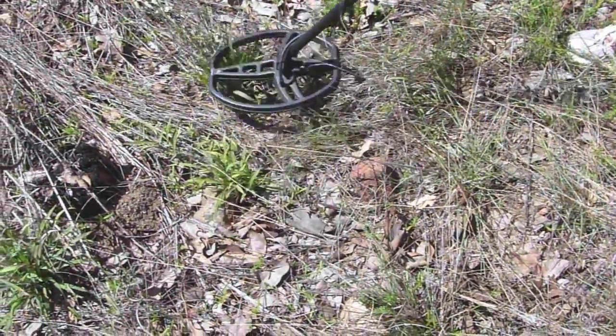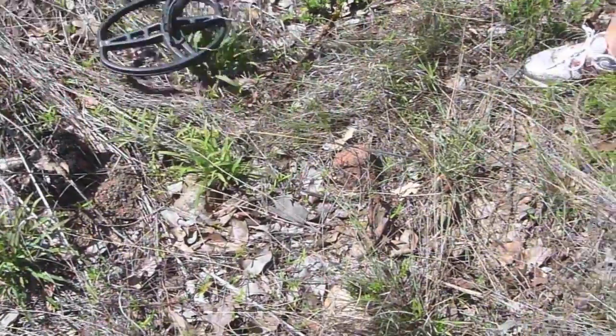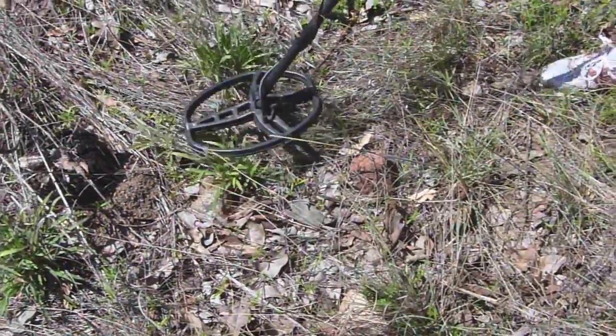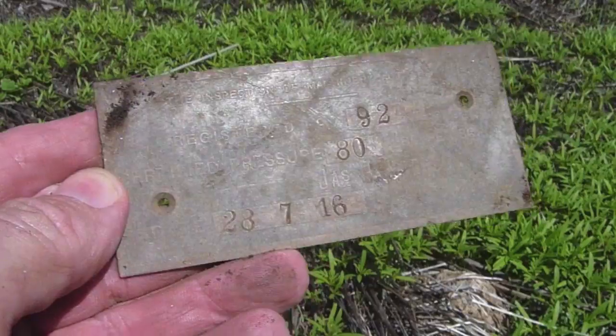Okay, here's Mrs. NQ with the AT Pro. She's getting an 83 to 85 signal. There's an old brick just there, and an old stump of a building, so this could be a really good target. We'll have a bit of a dig and see what comes out.